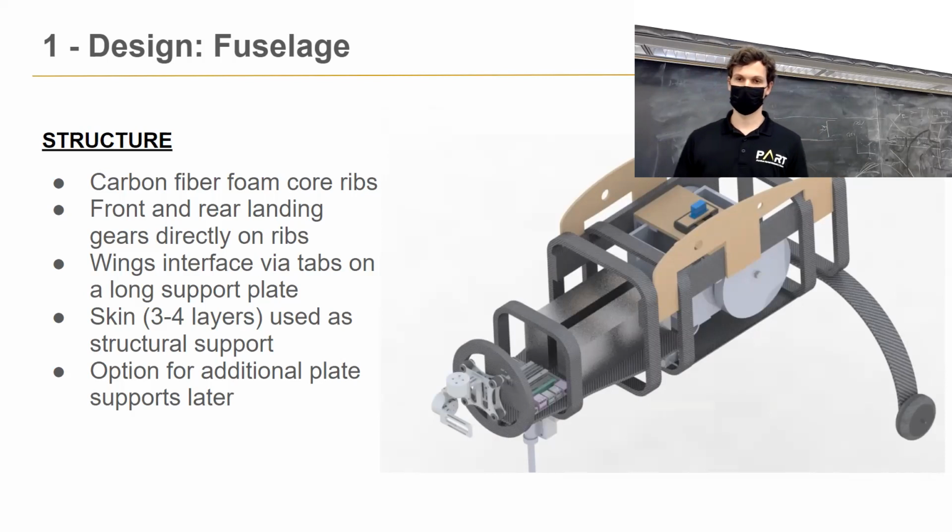That's really important to us because if something's going to fail, it's probably going to be there. So you can see these very long carbon fiber sheets that are attached to the ribs, and we're just planning to have a very strong member there that will be screwed in at multiple attachment points along all 4 of those ribs, and then the wing rib will screw into that other long plate. So yeah, 3 to 4 layer carbon skin as support. That way we can get a lot more out of a lot less weight, and we can also add more of these supports later, and that's important for us. Any questions so far?